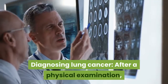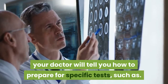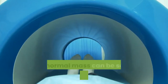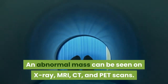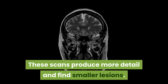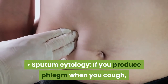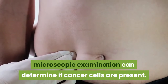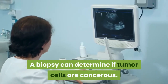Diagnosing lung cancer. After a physical examination, your doctor will tell you how to prepare for specific tests, such as imaging tests. An abnormal mass can be seen on X-ray, MRI, CT, and PET scans. These scans produce more detail and find smaller lesions. Sputum cytology. If you produce phlegm when you cough, microscopic examination can determine if cancer cells are present. A biopsy can determine if tumor cells are cancerous.